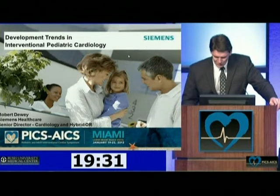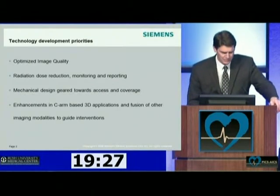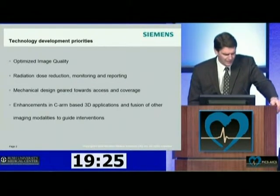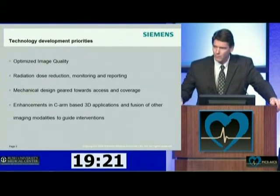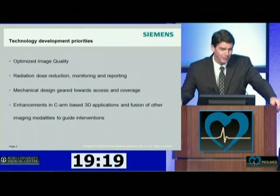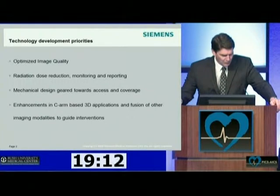So I'm going to change the focus a little bit. Clearly, I don't have a lot of clinical images to show you, and we've had such a tremendous showing of that so far. But I'm going to talk a little bit more from the standpoint of an imaging vendor and what we see as our priorities when it comes to the development of imaging equipment.